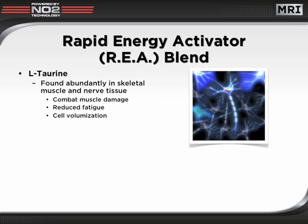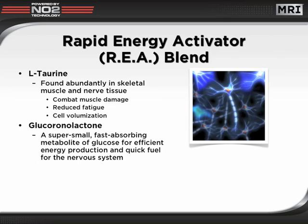Levels of L-taurine are rapidly depleted during exercise. To counter this dilemma, NO2 Charger delivers a precise dose of this compound to help combat muscle damage, reduce fatigue, and promote muscle growth-inducing cell volumization.